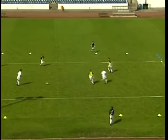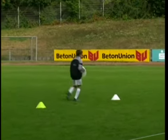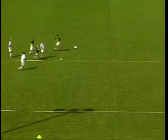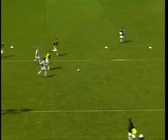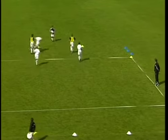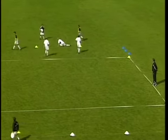On a signal from the coach, the 2 assistants change the color of the cone goals. Some players fail to notice this. An attentive player immediately exploits this and scores a goal. He has learned to size up game situations and find the right solutions in a flash.